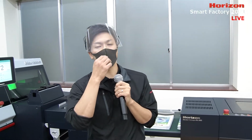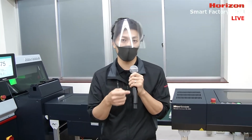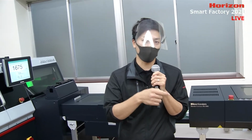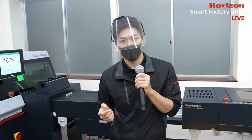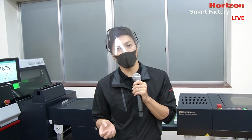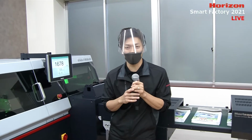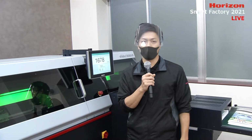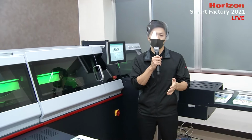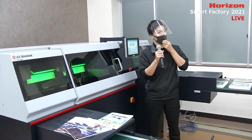And this time we use a robot for the palletizing and also transport from the printing to the folding and from the folding to the binding. But we can also use it for different purposes, like feeding to the binder or probably helping the workers at the delivery and bringing the finished books to the shipment. That's also possible.